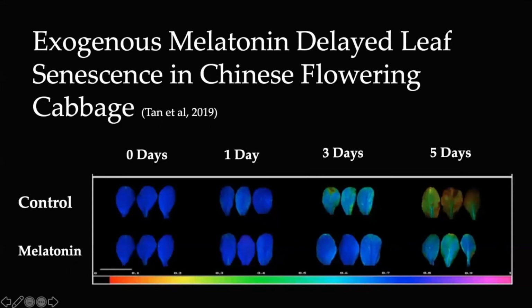So this is a ratio, essentially looking at the amount of activity in photosystem 2. Deep blue here means high rate of photosynthesis, and then the orangish, reddish is a low rate of photosynthesis. This correlates to the chloroplast degradation. If you don't have chloroplasts, you cannot photosynthesize, and so you'll get this reddish result, which is what we see here. So by day 3 and day 5, we have decreased photosynthetic rates in the control versus the melatonin treatment, which by day 5 is beginning to look a little similar to day 3.